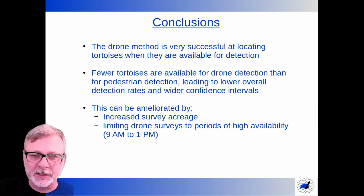I think we can address this problem, one, by increasing survey acreage. We could just cover more territory or cover it multiple times perhaps. Or two, we can actually limit drone surveys to the morning, or to the period from about 9 a.m. to 1 p.m., which we've shown to be the periods of greatest visibility for the drone method, which should go a long ways towards addressing that difference.